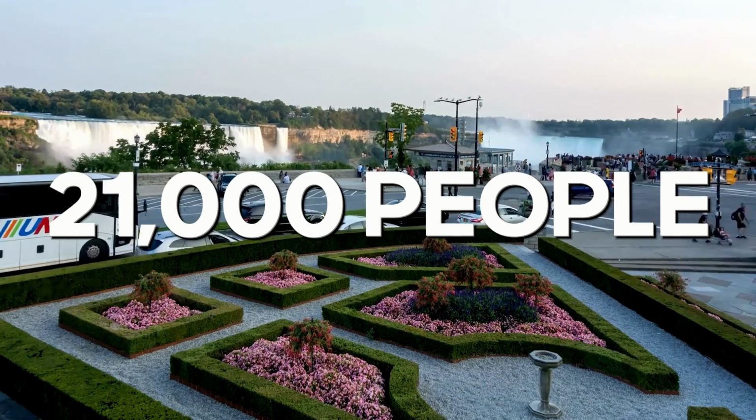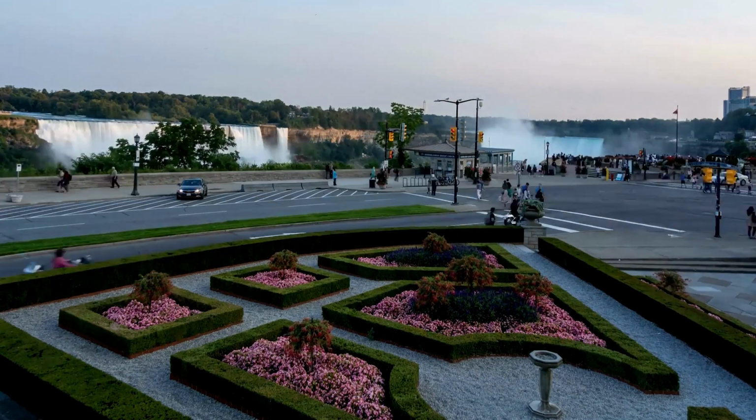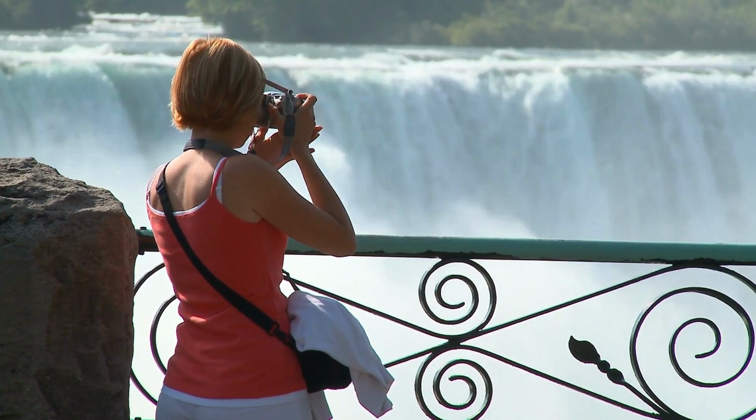Did you know Niagara Falls gets 21,000 people to come visit every single day, according to Google? That's whether they come in for a staycation, a vacation, or just coming to see the breathtaking sight. I know it's a crazy number, but what is it actually like to live here?